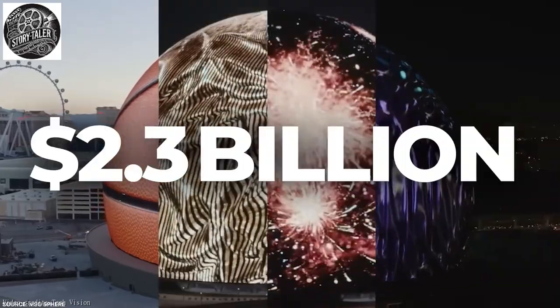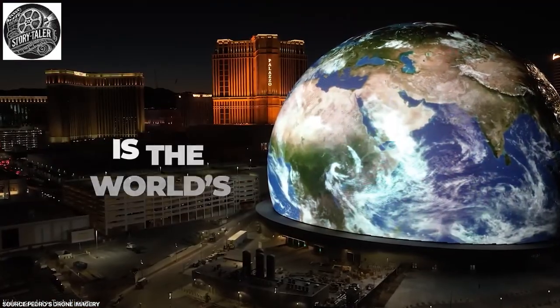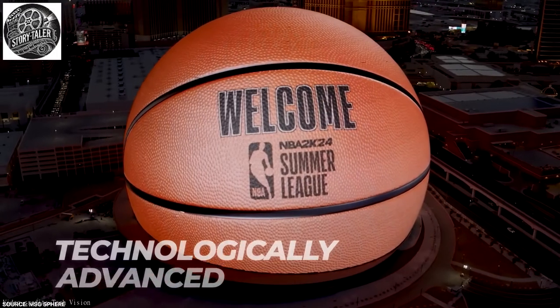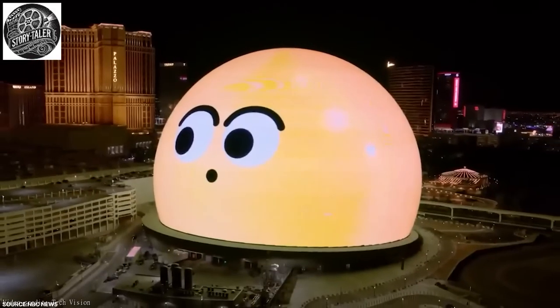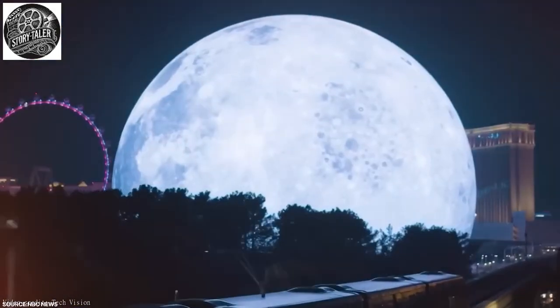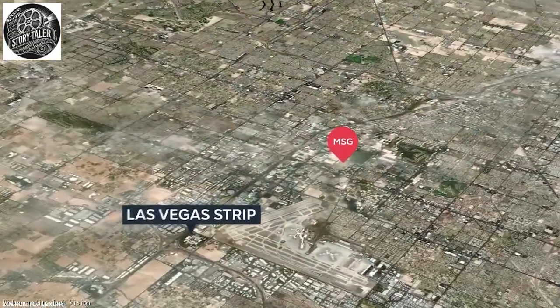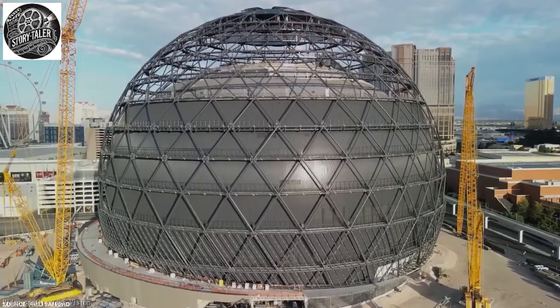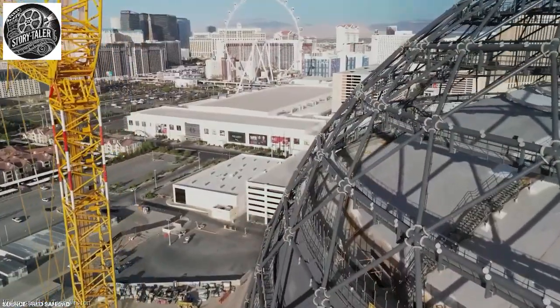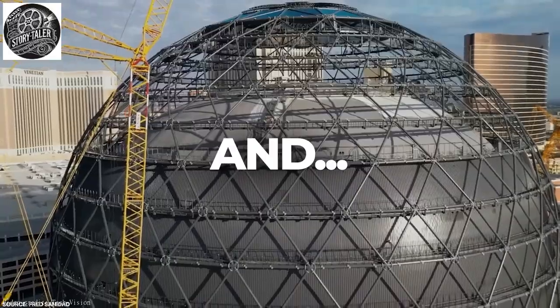This $2.3 billion sphere in Las Vegas is the world's largest and most technologically advanced four-dimensional spherical structure. Truly a miracle of engineering. The MSG Sphere is located within the Venetian Resort in Las Vegas and is like no other building you've ever seen. But how is it constructed?